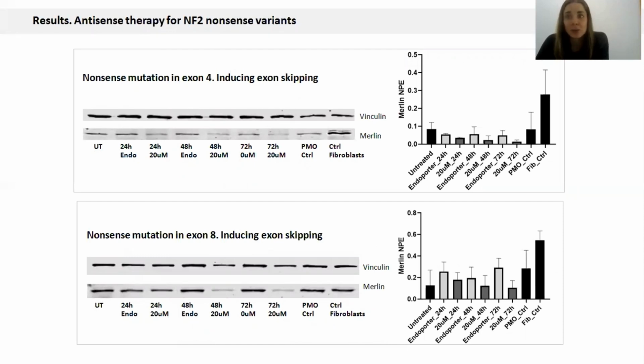We show here that when we skip either exon 4 or exon 8, the Merlin levels decrease. Somehow here we would expect to see a smaller form of Merlin when we skip the exon, but the altered protein may be degraded, so we are not able to detect it.